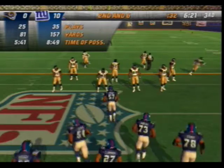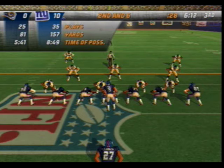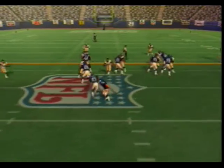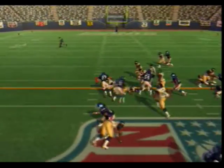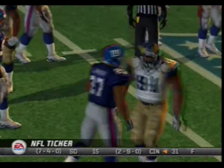Second and 6 coming up here. Ball on the 48-yard line. The Rams line up in a 4-3. They give it to the halfback. Keeps his feet moving. Barker is there on the stop at the 42-yard line.